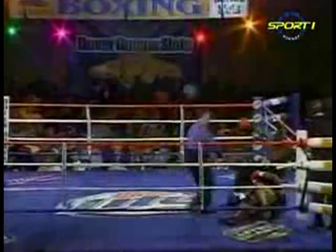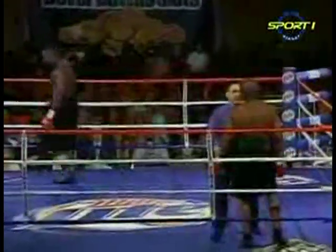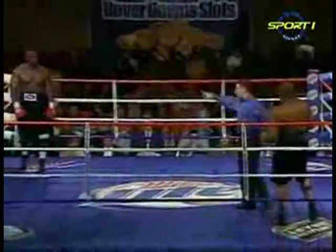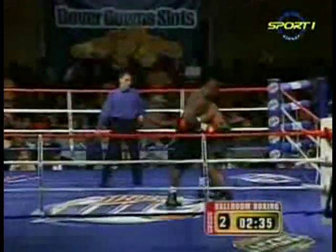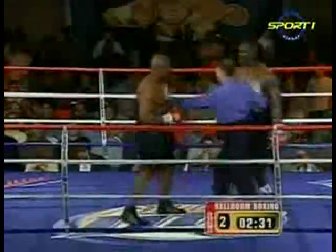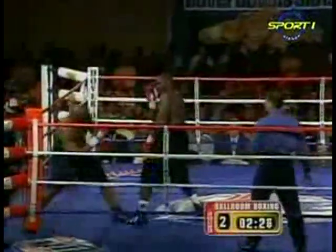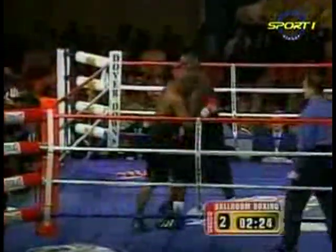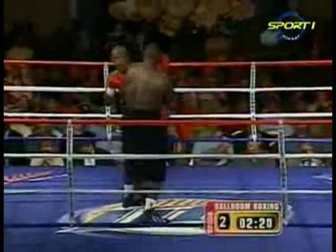Oh, he goes down before he is even hit. This is ludicrous. He goes down before he was hit, John. This is the kind of stuff you get when managers get their way and insist on an opponent. This is terrible. Rahman's smiling and laughing. He's almost embarrassed. He should be embarrassed. But he's got his managers to blame, because Hasim Rahman's a better fighter than this. They didn't need a soft touch like this.